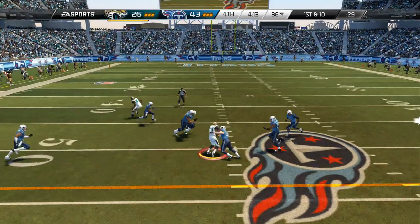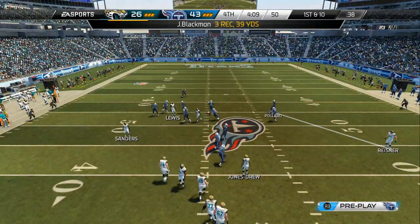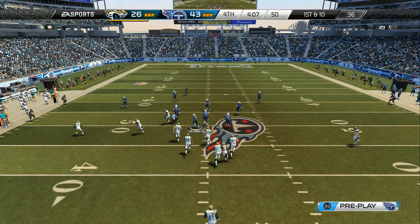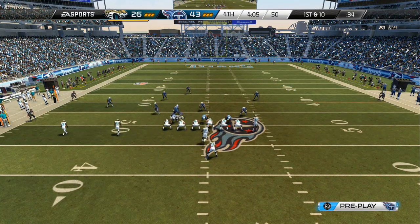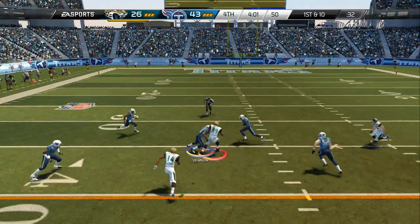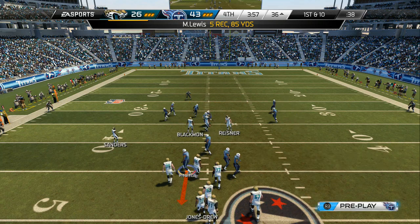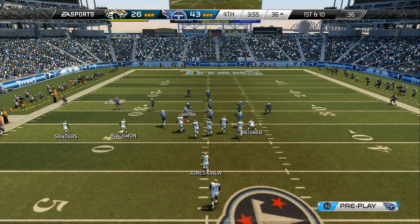Looking for a receiver on the left side here. Now they take the football onto the opponent's side of the field. When you play zone in the NFL, what you're trying to do is make the quarterback hold the football just for a half a second longer, and you hope the pass rush can get there. They don't that time. That's why he got the completion.